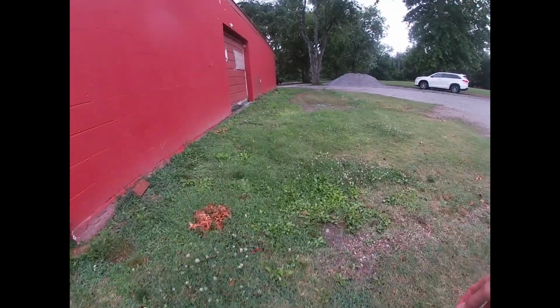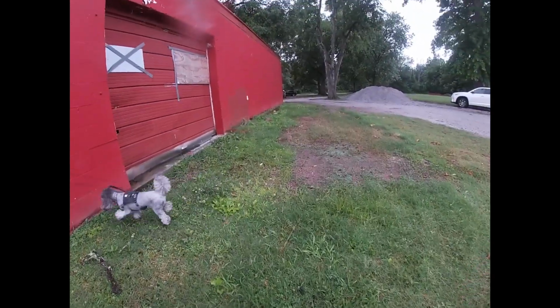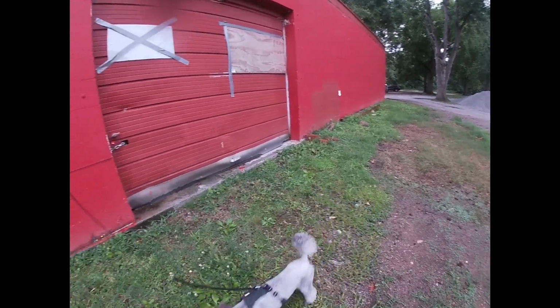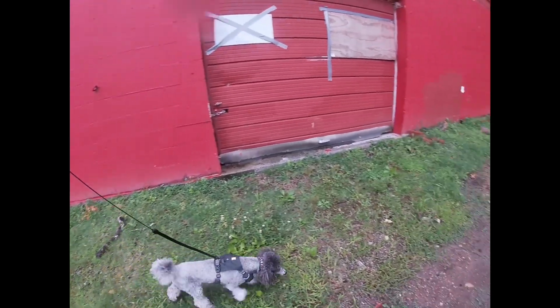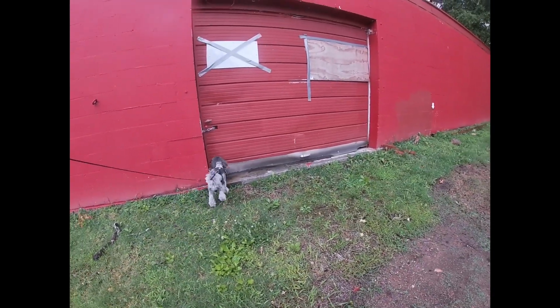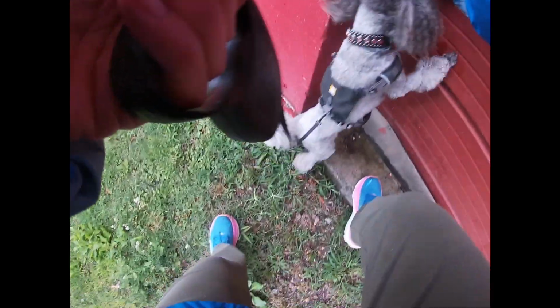She comes back, and look at this. She starts sniffing the ground again, right in front of that higher hide, that hide that's got a little bit of height on it. She starts sniffing the ground. Yes, and it was good. Good girl. Very nice.